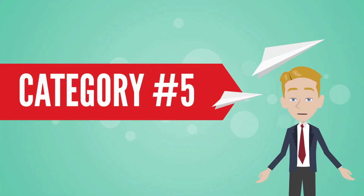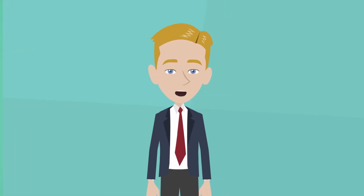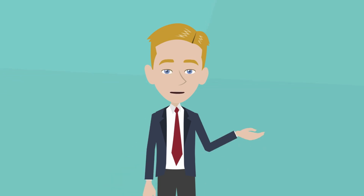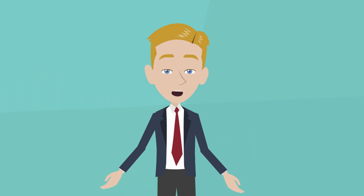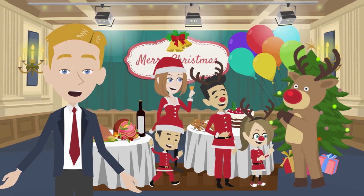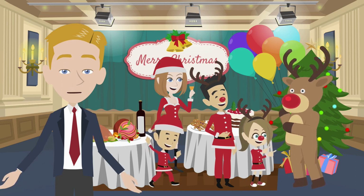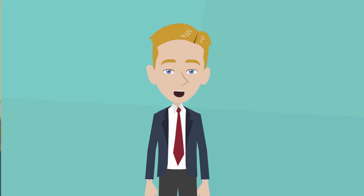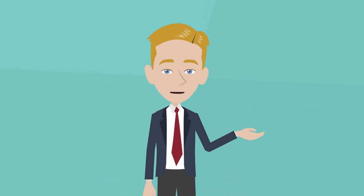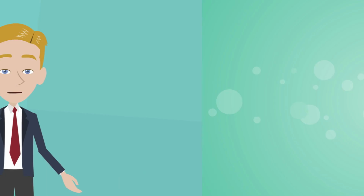Category number 5. Traveling, vacations, and special occasions. Travel expenses can go up pretty high depending on where you are headed, so it is always a clever idea to have some money pre-purposed for exactly that. Special occasions can also cost a lot, since these can include special holidays that involve festivals and fiestas, plus birthdays among others. Aside from food and potentially rent for venues, birthday presents, like gift cards and coupons, are also a thing that can and should be budgeted for.